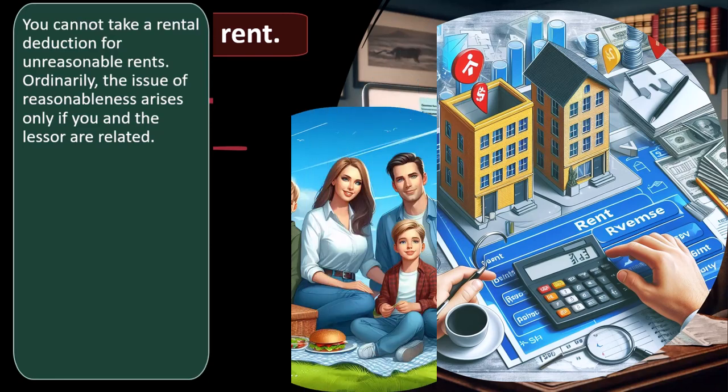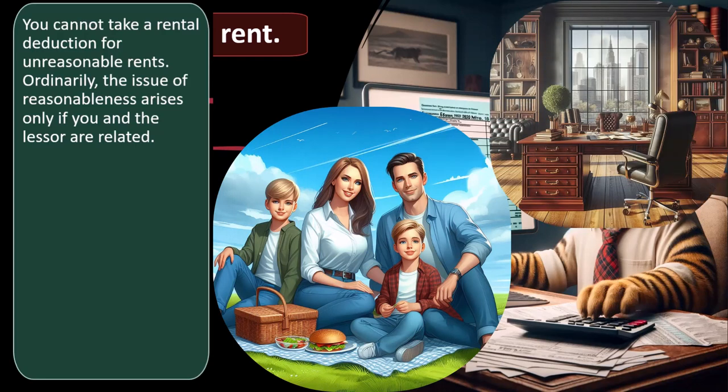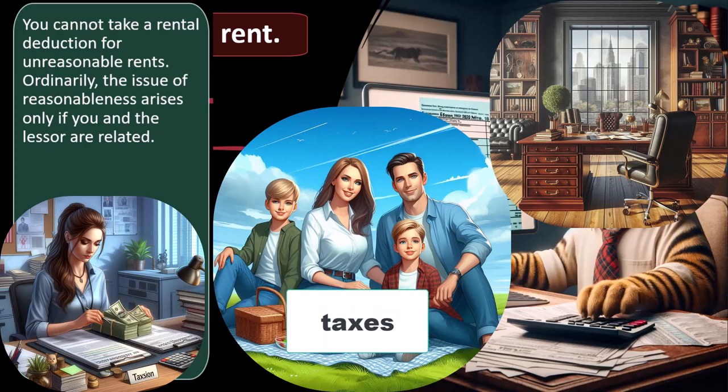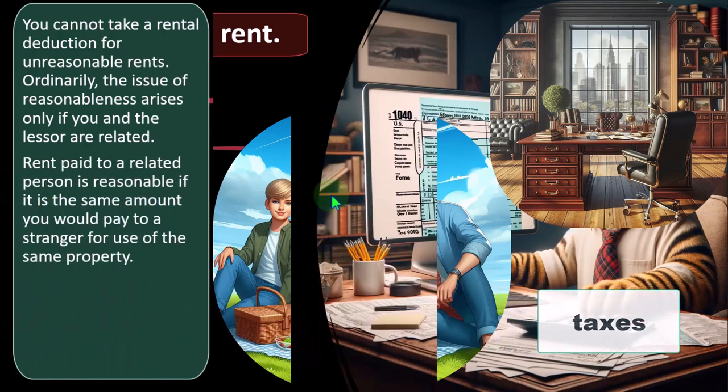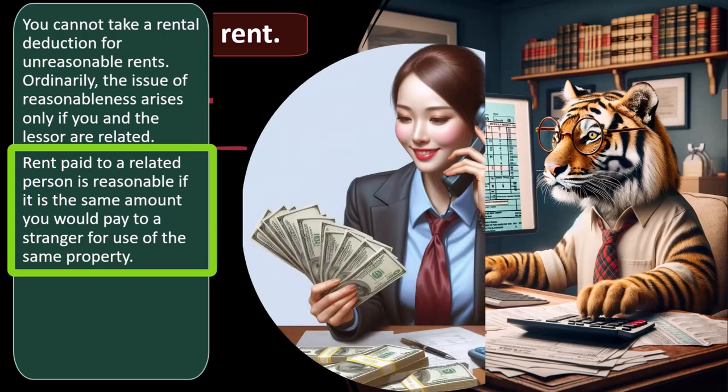But if you have family situations involved, for example, and let's say that a family member owns an office complex and you need an office space and they rent you the office space, right? Well, now we have a complexity because possibly they're going to make the rent for less than the market value of the rent or something like that, which could be manipulating things with regards to taxes. That can mess things up for taxes. So rent paid to a related person is reasonable if it is the same amount you would pay to a stranger for use of the same property.